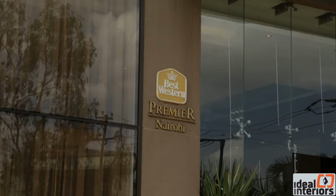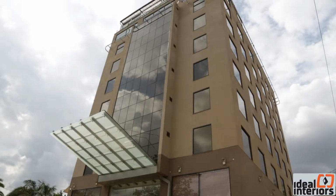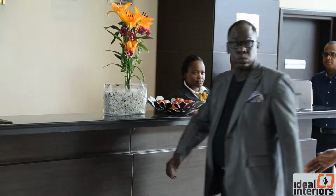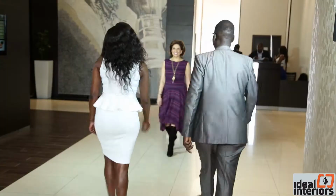The large windows are not just portholes that bring light in and keep the weather out, they are highly stylistic and impact heavily on the overall aesthetic appeal of the lobby, where Pete and Kasera bumped into Shaheen Rajwani, the elegant and suave interior designer of the Best Western Premier Nairobi.